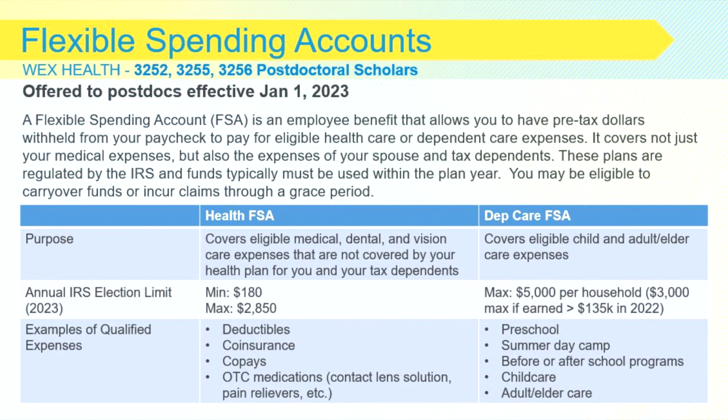The dependent care FSA. Your dependent care FSA can be used to pay for out-of-pocket daycare expenses, after-school programs, and day camp programs for dependents up to age 13. It also covers costs for a disabled spouse or dependents of any age. Your household can elect up to $5,000 annually through the dependent care FSA.